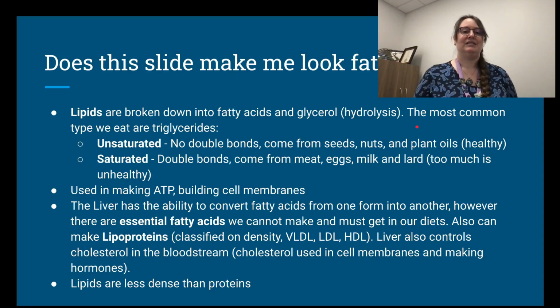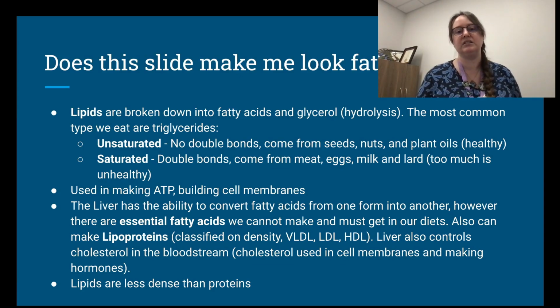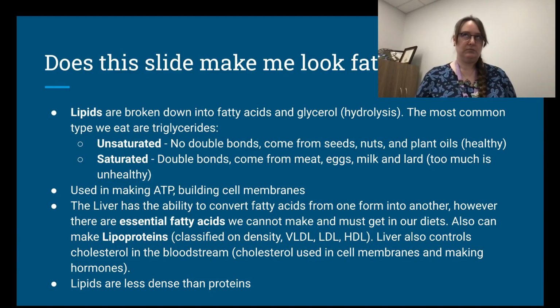Anyway, so lipids are broken down into fatty acids and glycerol, which is through hydrolysis. So if you remember, we break things apart by actually adding water. It's actually kind of a clever thing we do. The most common type we eat are triglycerides. So we've got unsaturated and saturated. Unsaturated have no double bonds. These things come from seeds, nuts, plants, oils. They're very healthy, so I keep telling myself every time I get into a jar of peanut butter.